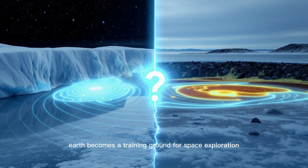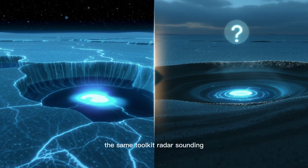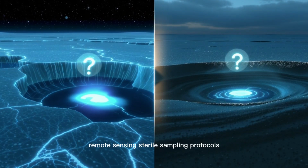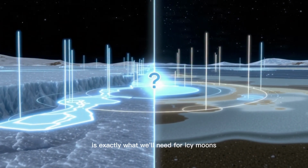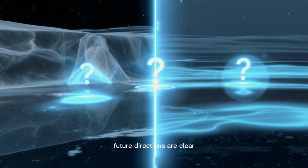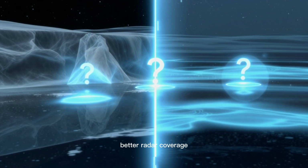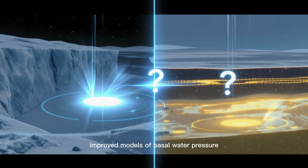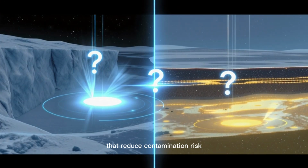Earth becomes a training ground for space exploration. The same toolkit, radar sounding, remote sensing, sterile sampling protocols, is exactly what we'll need for icy moons. Future directions are clear: longer satellite time series, better radar coverage, improved models of basal water pressure, and cleaner sampling methods that reduce contamination risk.